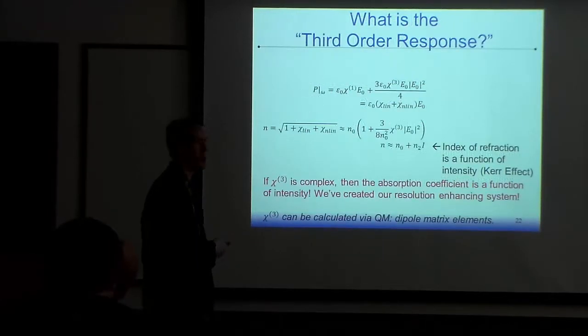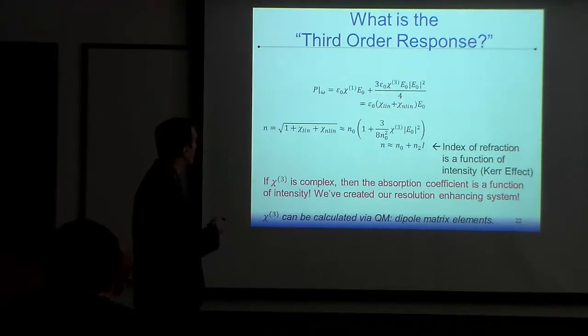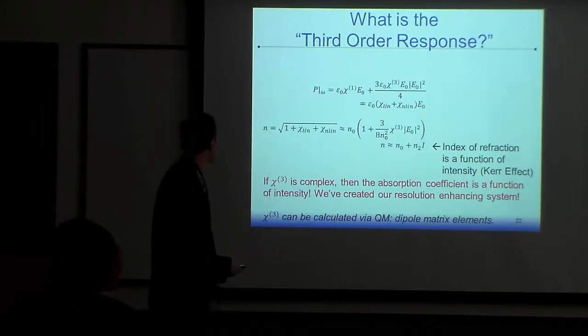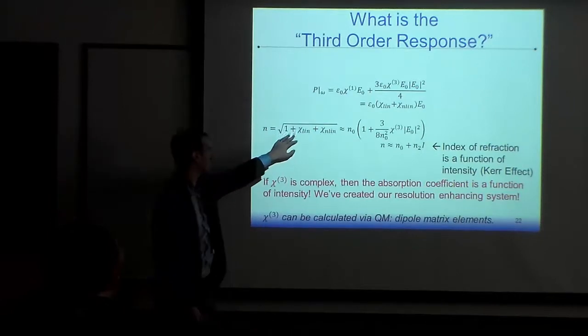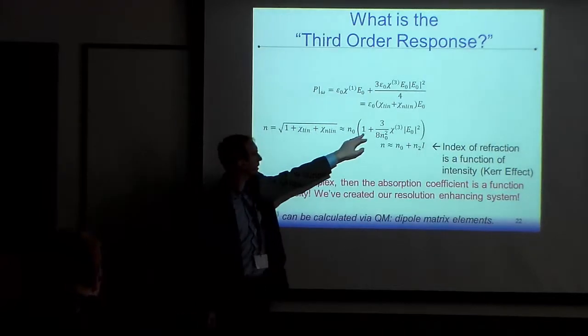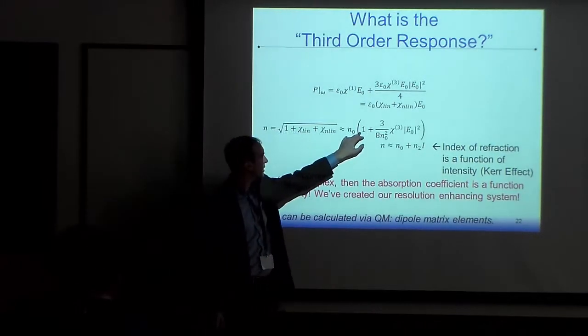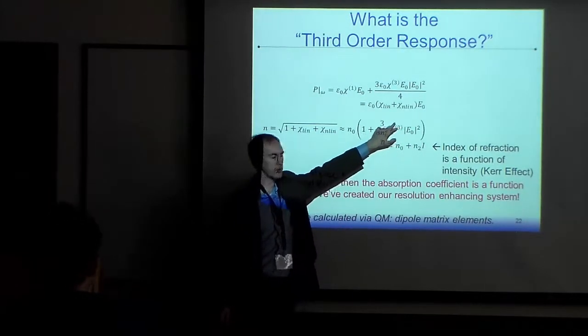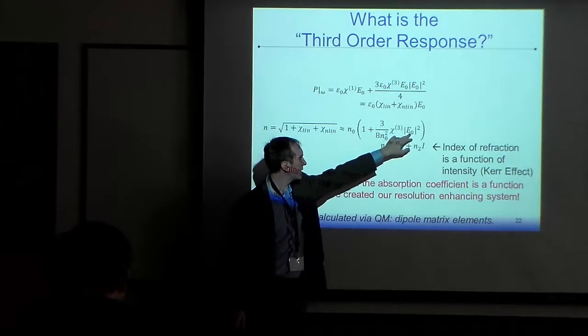Okay, so let's look at just this component of the polarization that is at omega. And you end up with this expression here, which is the 2 terms from the previous slide. And I just write this as some linear susceptibility and some nonlinear susceptibility, just to define new terms. And we say, okay, well, what's the index of refraction when you have this case? And you can say, well, the index of refraction is square root of 1 plus susceptibility, and I put these in here. We do some square root identities, and we end up with an index of refraction which is proportional to 1 plus chi3, or this nonlinear susceptibility, and electric field squared.